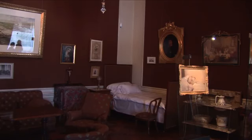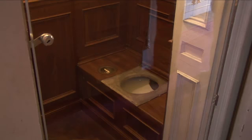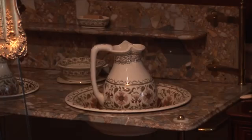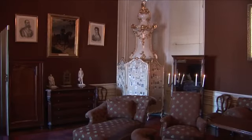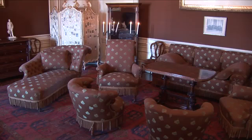Inside the palace, Franz Joseph's study presents a complete contrast to the formal magnificence of the walnut room. The bedroom of Franz Joseph was furnished with the same upholstered furniture as his study in 1868, and would remain virtually unchanged until his death 50 years later.